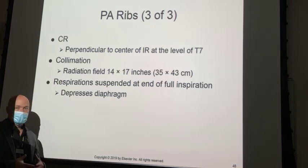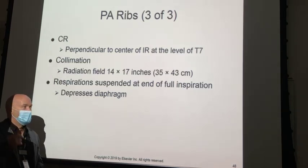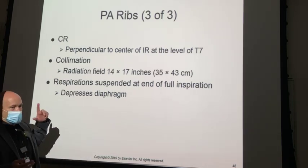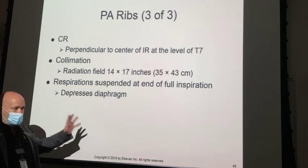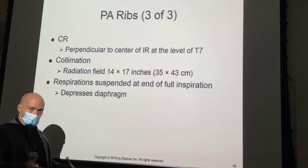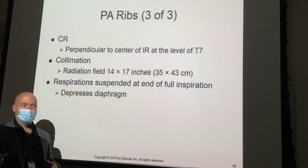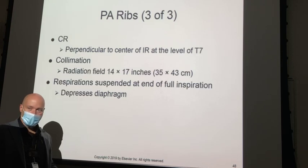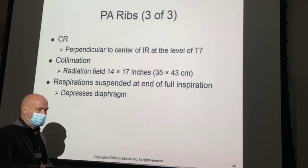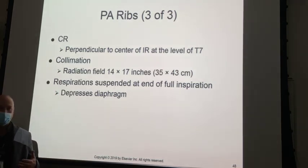Or if you can get the patient on a single image, then it's going to be full inspiration. If you have to take two images, because you have a big patient, you're using the image receptor crosswise, or if you have a patient with a big beer belly and you can't really see the lower ribs well, then you're going to shoot two. You're going to shoot one on inspiration for the upper portion, then one on expiration for the lower portion. You're just going to make sure that you've got some overlap in between the two images.